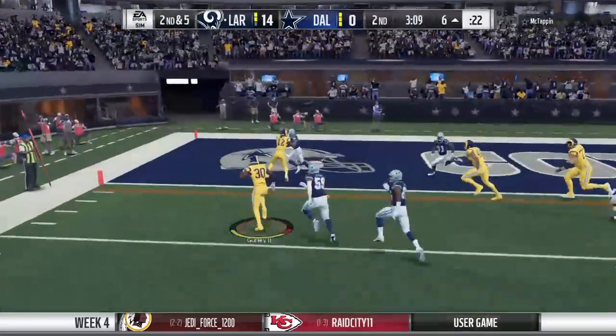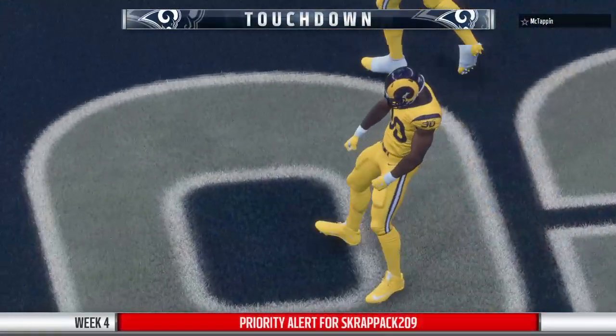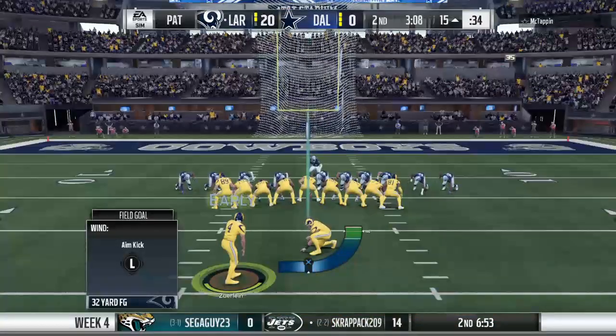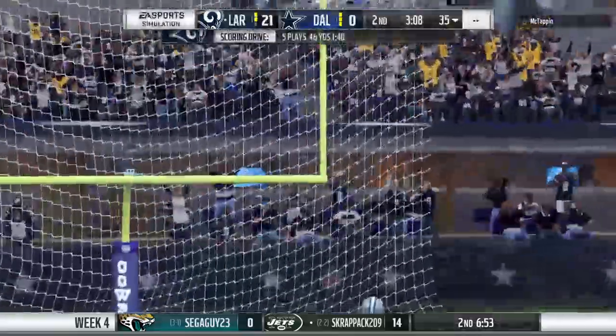Goff turns and gives to Gurley. And he'll get into the end zone. Touchdown, Rams. Todd Gurley with his 2nd touchdown of the game and 5th on the year. And the Rams add on to their lead. And it is now 21-0.